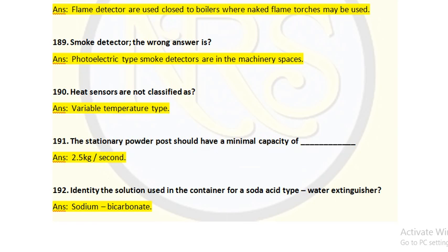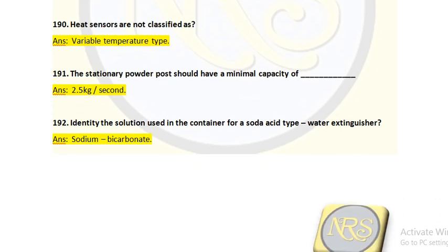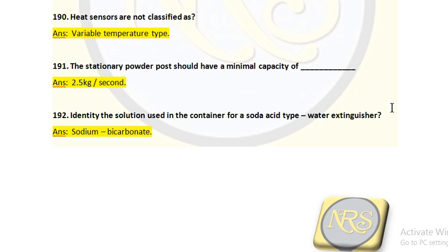Question number 192. Identify the solution used in the container of the soda acid type water extinguisher. What solution are you using? The carbon dioxide will pass through the cylinder to the area where there is sodium bicarbonate. The chemical compound present in the soda acid type water extinguisher is the soda compound, sodium bicarbonate, which will extinguish the class D fire.